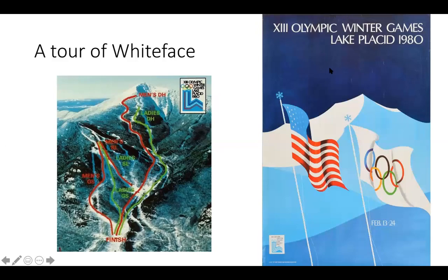Okay, so what I'll do with the rest of the talk here is to talk more specifically about Whiteface Mountain. You may have heard of Whiteface Mountain due to its history in winter sports. It was a site of the Winter Olympics, at least the alpine skiing part, both in the 30s and in the 1980 Lake Placid Games. But that's not what I'm going to focus on here. I'm going to focus instead on the science.